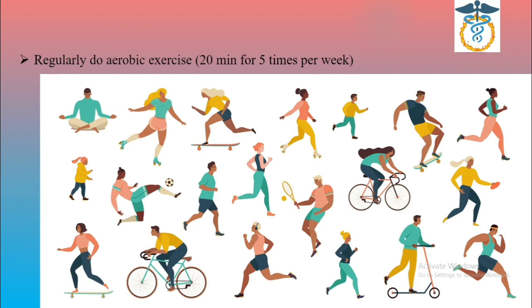Exercise, particularly aerobic exercise, is a very important step in decreasing body weight and improving your cardiovascular health in diabetes. As I mentioned previously, diabetes imposes a high risk of cardiovascular diseases, and it is very important to decrease your risk of dyslipidemia and decrease your blood sugar by performing aerobic exercise. The preferred method is 20 minutes, 5 times per week, and it is very important to be aerobic; anaerobic exercise is not very helpful in this case.